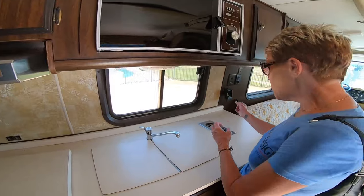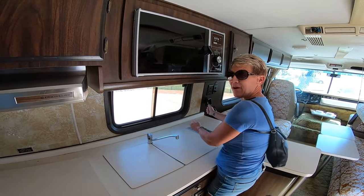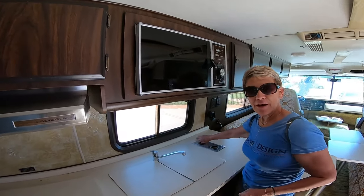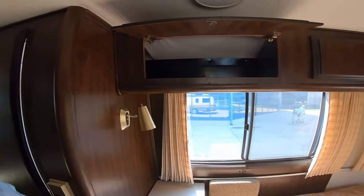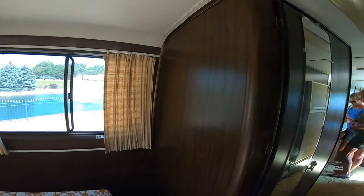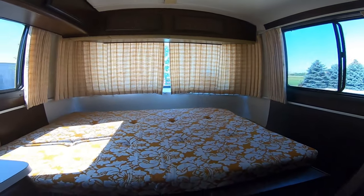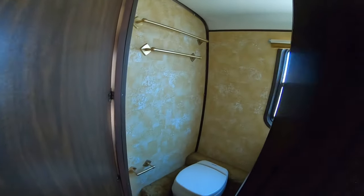I wonder what that is. Oh, this is where you put the blender right on the counter. Oh, that's what this is. It comes with the blender. And this one. Oh, cup holder. Isn't that nice? That is neat.